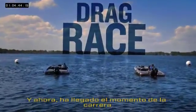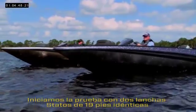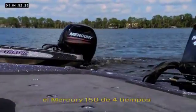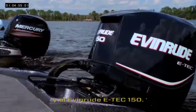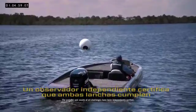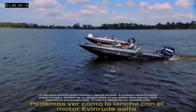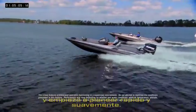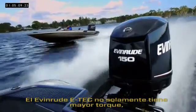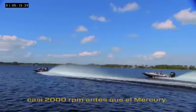Now, it's time for the drag race. It starts with two identical 19-foot Stratos Bass boats. Each is outfitted with our competing engines, the Mercury 150 four-stroke and the 150 Evinrude E-Tech. An independent observer certifies that the boats and engines are propped and rigged to manufacturer's specifications. Watch how the Evinrude-powered boat leaps quickly and smoothly onto plane. The Evinrude E-Tech not only has superior torque, it reaches peak horsepower almost 2,000 RPM sooner than the Merc.